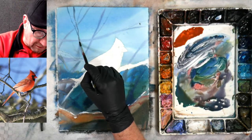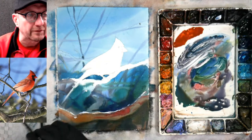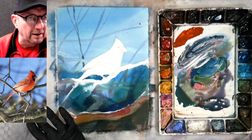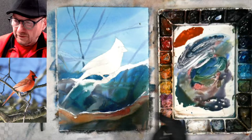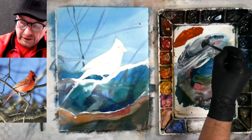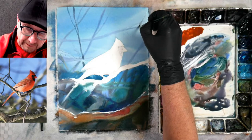I really like that look of soft edges, and I really want you to try to do these branches in the background, not hard-edged, and not even light, hard-edged light. Try to make them out of focus. I'm really trying to get you guys to learn how to do out-of-focus stuff. It's really cool looking when you can do it. And here, I'm just going to go over that little piece of dark I had there.